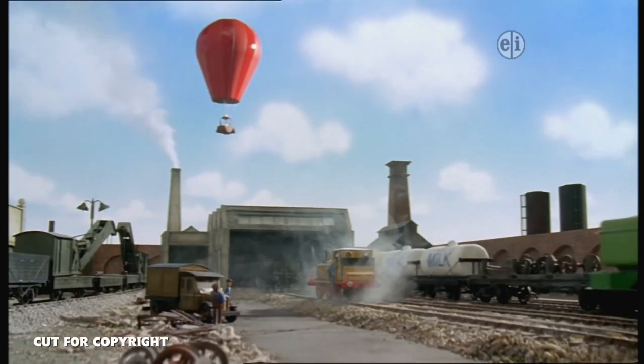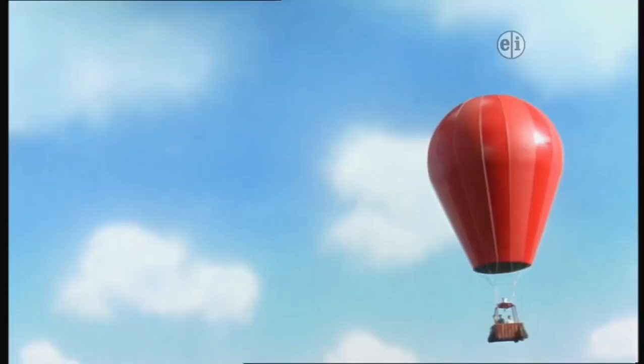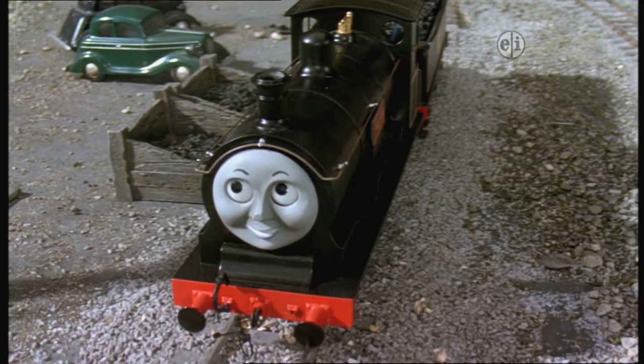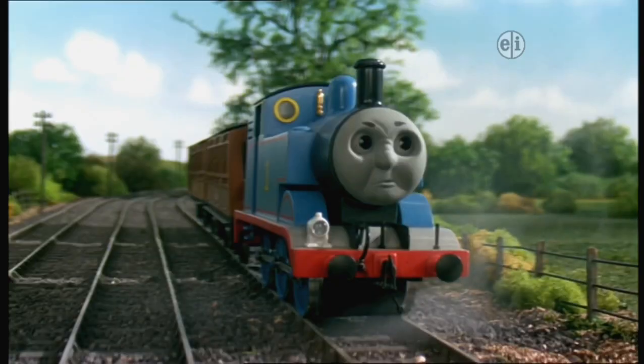Duck gazed at it for so long, he ran into the back of Stepney. Oh, it's a floating basket with people in it, said Donald. Whatever will they dream up next, said Douglas. James and Thomas were waiting at the level crossing. They were still worried about the hot air balloon.